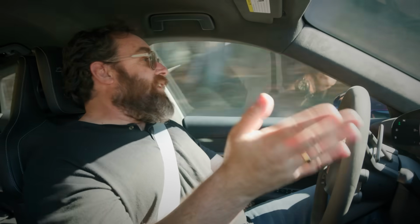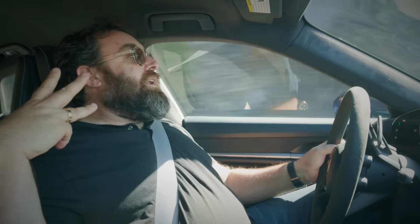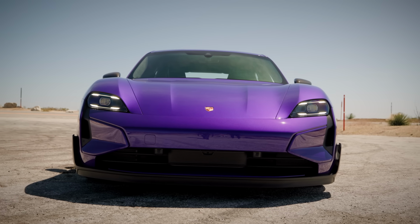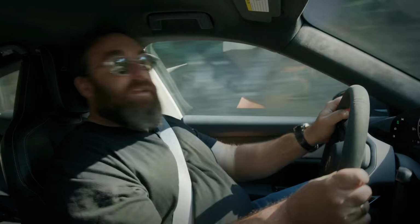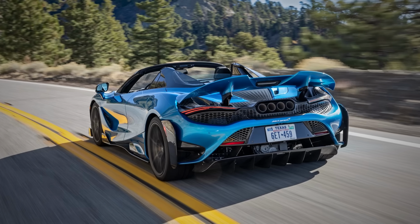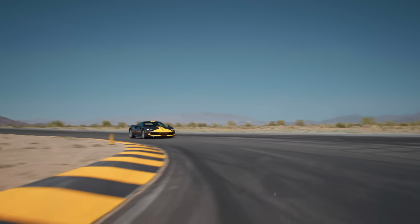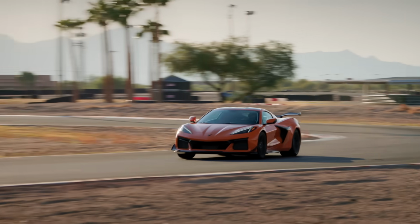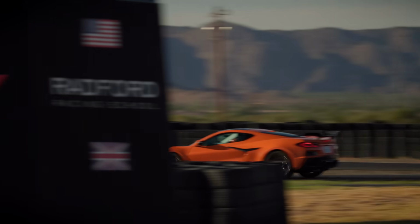I told you about Laguna Seca, but we have this test we call the MotorTrend Figure 8 test. And in the history of testing cars, there are 3 machines that are quicker around our Figure 8 than the Taycan Turbo GT Weissach. And they are, see if you've heard of them, the McLaren 765LT Spider, the Ferrari 296 Assetto Fiorano, and the Corvette, it's called the Z06 Z07. And then 1/10 of a second behind that Corvette is this.